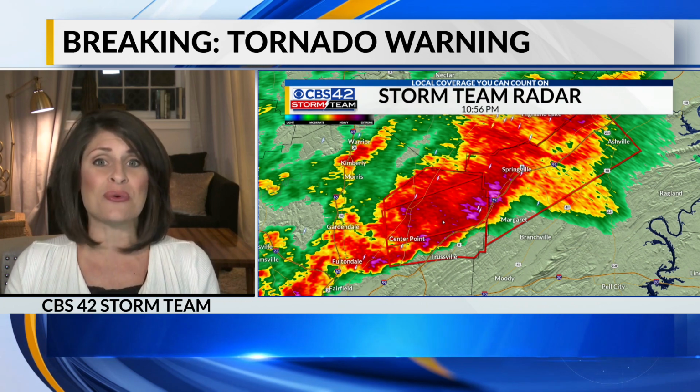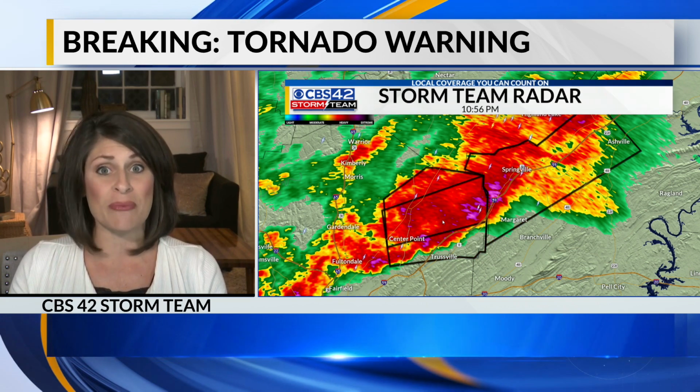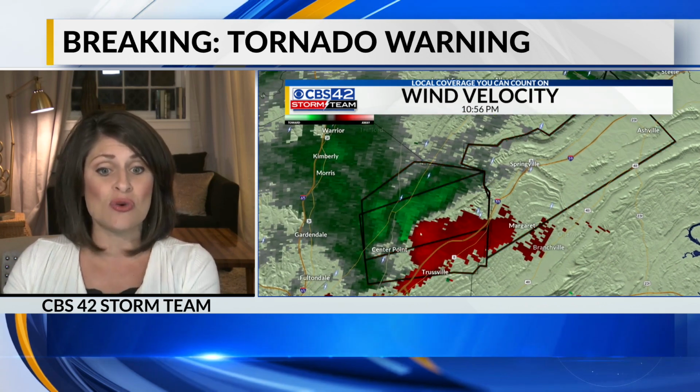These are rain-wrapped thunderstorms. So we have a very, very saturated atmosphere. We are not going to see our traditional hook echoes. We're not going to see our bowing features, things that you often hear us talk about when we're calling it severe weather. So we're going to have to put some of our other products on where we can analyze these storms. And one of those is this velocity product.